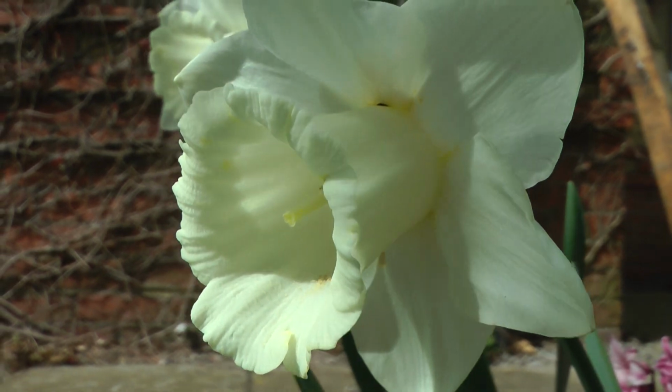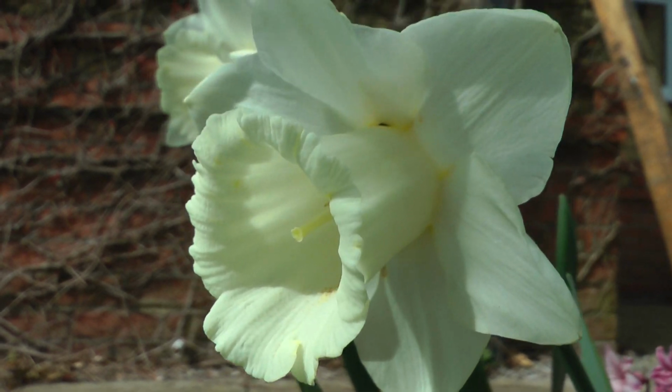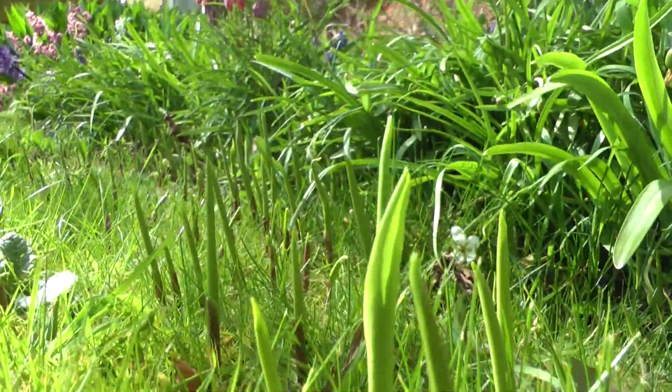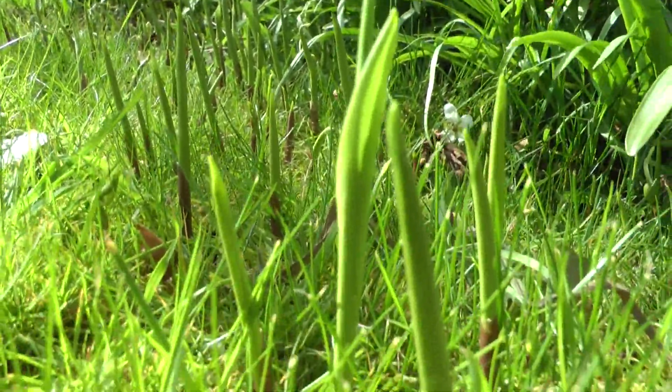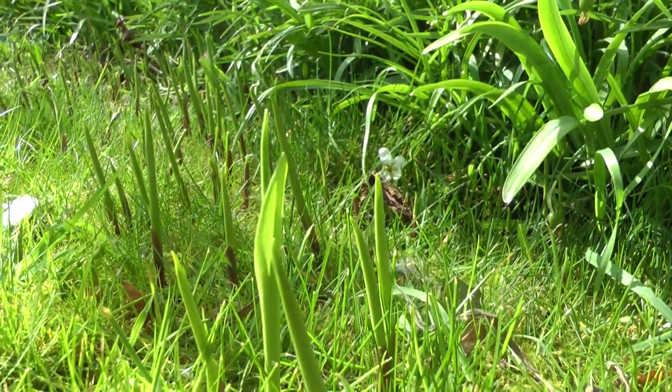Droning bumblebee behind me. And lots of lily of the valley appearing in the lawn. It's creeping under the lawn from the border. Mountains on the moon. Amazing orange colour.